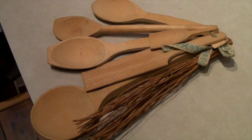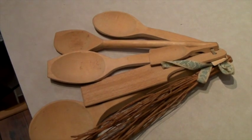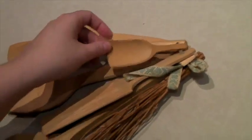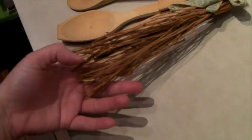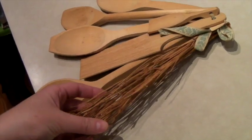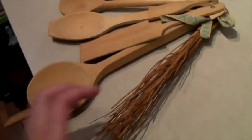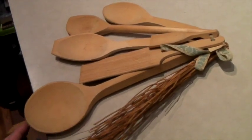This is a really cute set of wooden utensils, mostly spoons, and then a little measuring cup. And I guess this is a whisk. It's just like a little broom thing. So it would look cute hanging up, or people could use it. And it sold for $30.